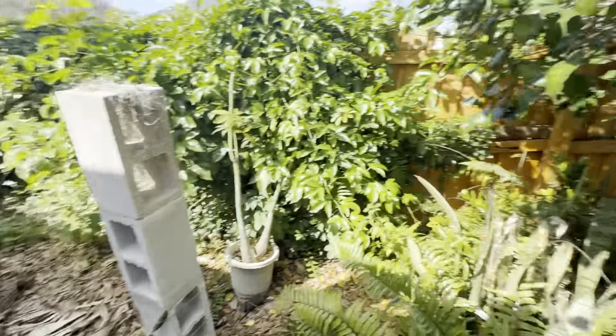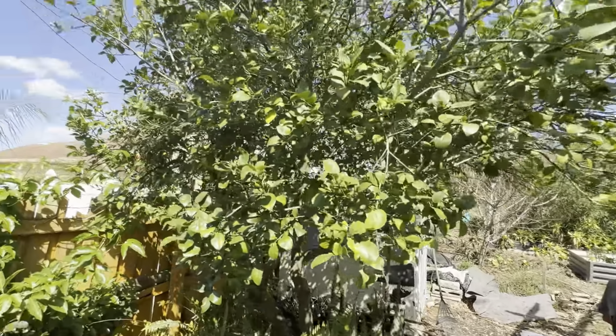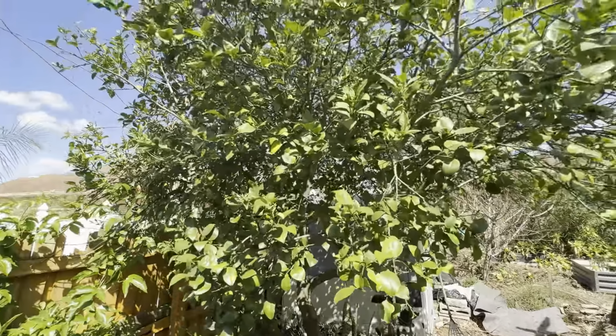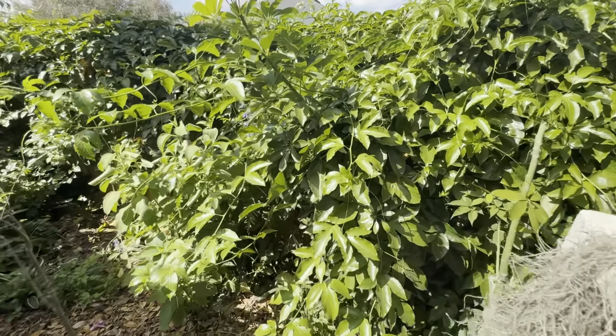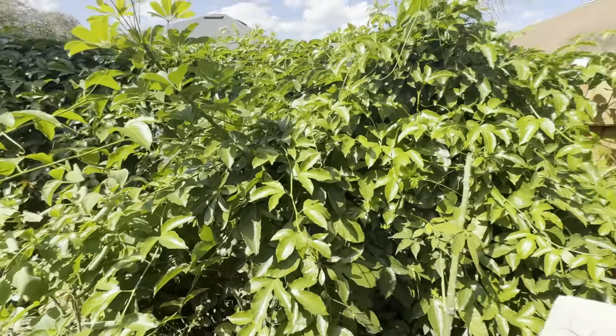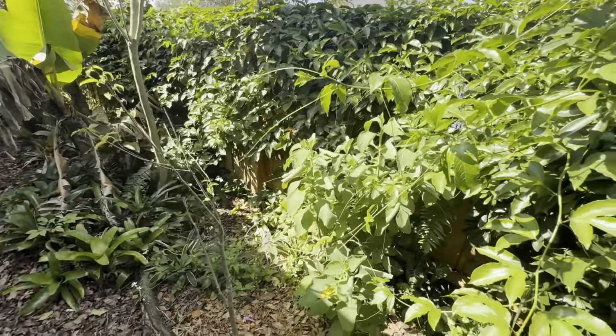I just passed this. This is actually another citrus. I think this is another pomelo seedling. Let's see what it does this season. Didn't do much last season. And then I have also passion fruit on this side, guys, which is going like crazy. Not blooming much, but it is going like crazy, guys.